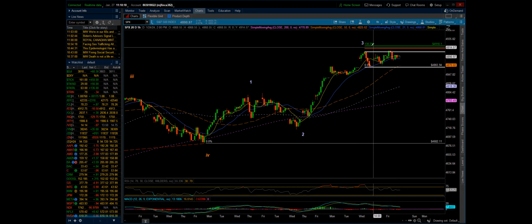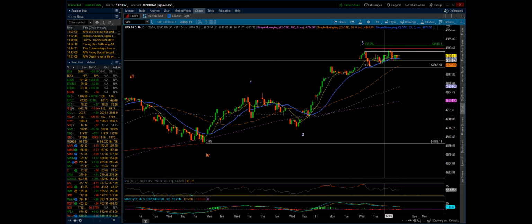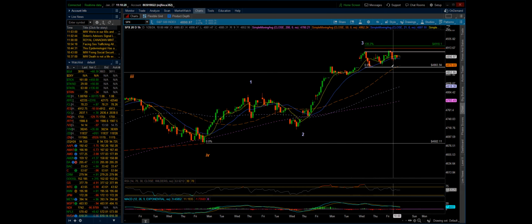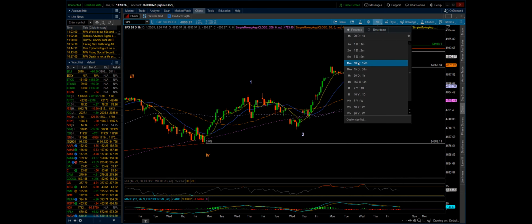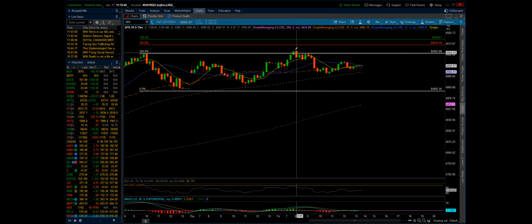That's 1.236, 1.382. That is to say, as I just said earlier, if this fourth wave and the B wave portion of it is still in progress, which I do not believe that it is, I can drop this down to a 15-minute chart and then open it up again here. So you can see 1, 2, 3, 4, 5. So that kind of seals the fate here.